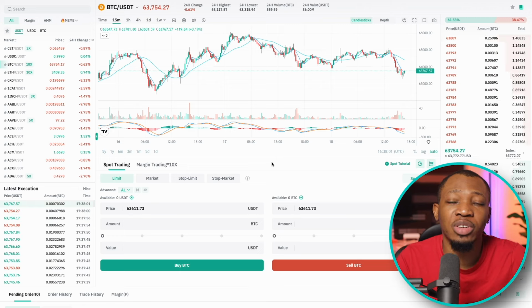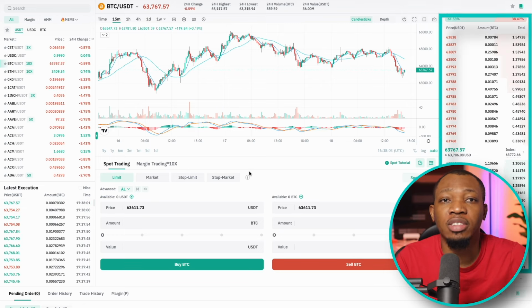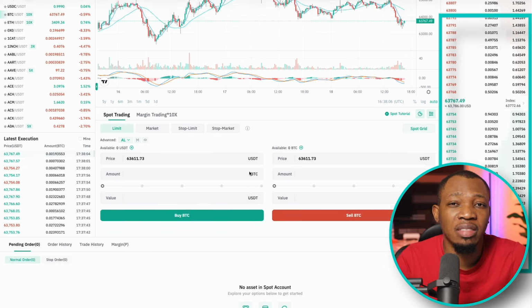On the left side, you're going to see the order book, and this shows all current buy and sell orders.